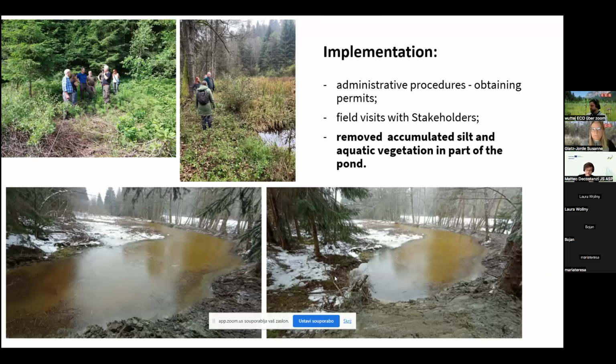Before implementing, the measures were planned together with the Forestry Institute, with the owner, and also adjusted with the external expert doing the monitoring. We had to obtain some permits for implementing the measures. Of course, there was also the field visit with stakeholders mentioned, and the main action was to remove the accumulated silt and aquatic vegetation in part of the pond. Part was left to natural succession, but part was emptied. The silt was removed, so we had a bigger open water surface for amphibians, dragonflies, and other species.